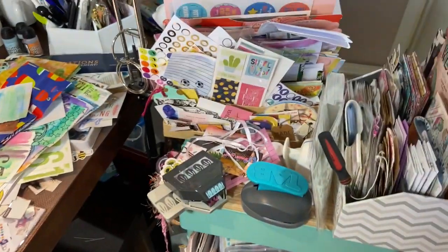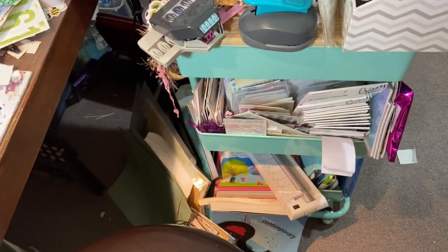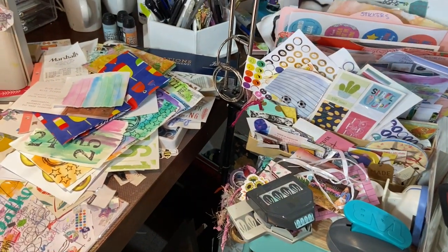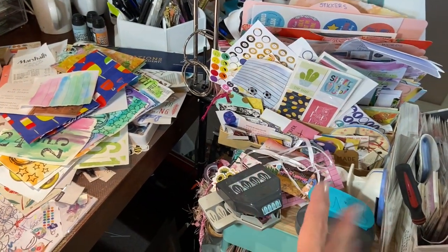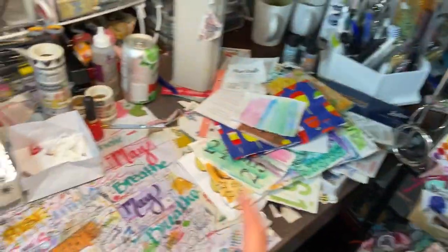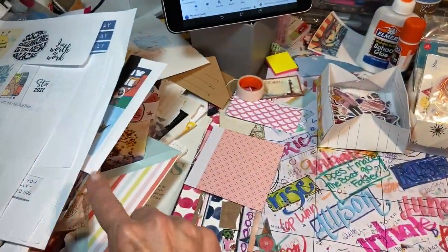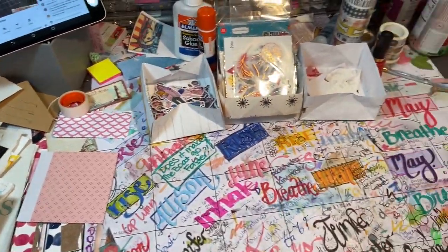Okay. So this is my work cart off to my left, my other left, my right, which is like my journal, sort of. I don't know. It's a mess. So today, in this video, I'm going to try and sort through this pile and this pile and get this cleared up into a workable space.